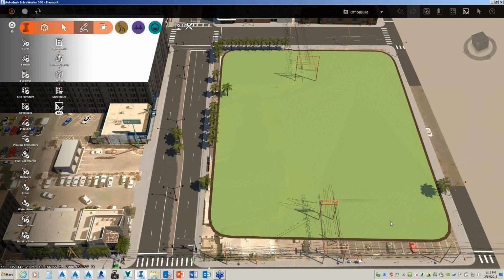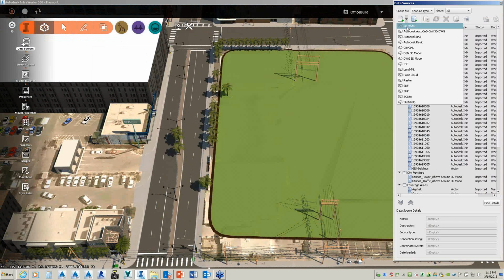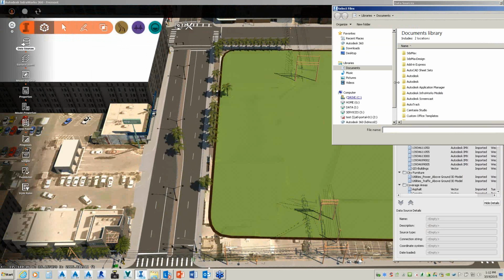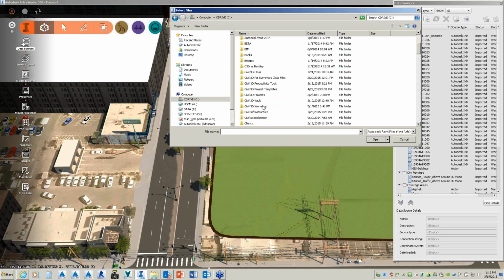I made reference to bringing in a building. So I'm going to go back and I'm going to go into data sources. And all I'm going to do is I'm going to pull in a data source so it can be a Revit model, so something quick and simple. So I'm going to speed up this process a little bit.